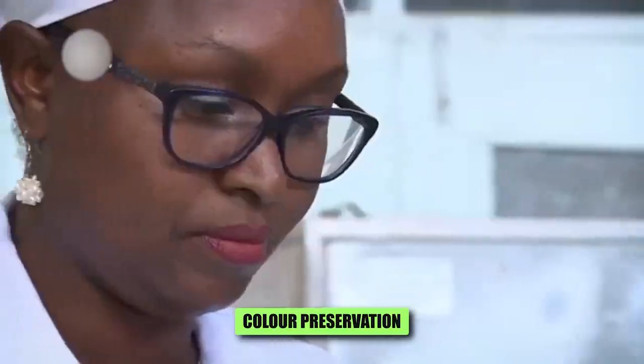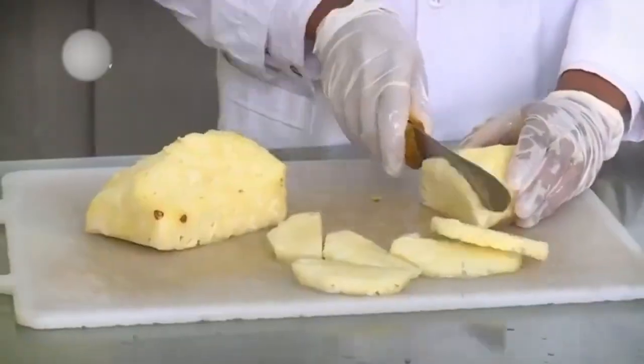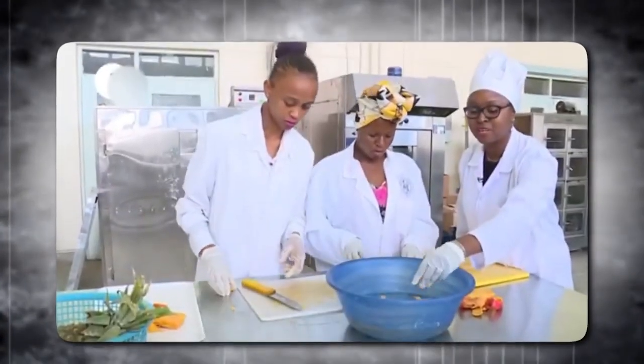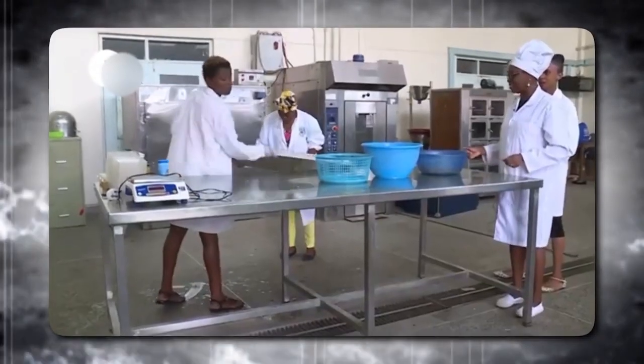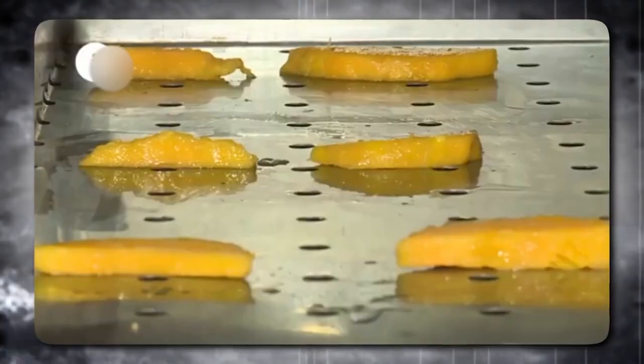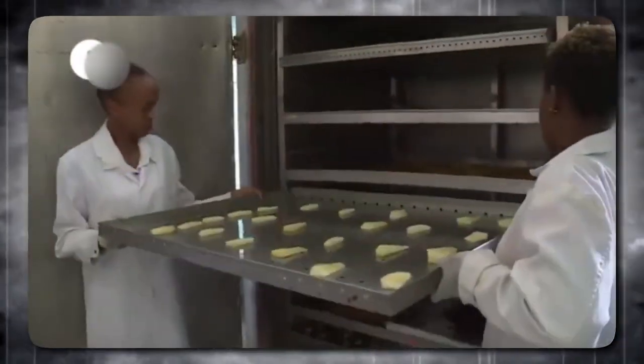Next on the list is color preservation. Have you ever cut into an apple or a peach and watched it turn brown? That's because of enzymes reacting to the air, but blanching puts a stop to that. It keeps fruits looking bright and colorful, just like they were when they were freshly picked.